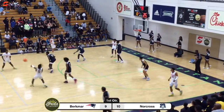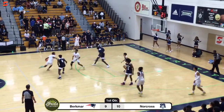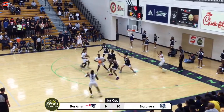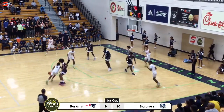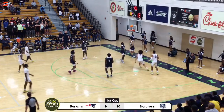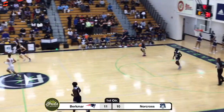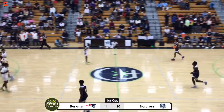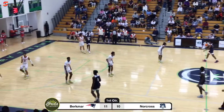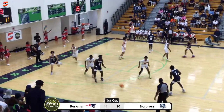100 seconds remaining here in this opening quarter. Berkmar working at 70.3 points per game offensively. You want to know what Norcross is scoring offensively too, Lou? 70.4 points per game. A reverse, Blaine, yes. Wow. Bryson Blaine, 6 points here in the early going. He's been impressive. He's the only starter that's put it in. Ahmad Samahara has come off the bench for his 5.